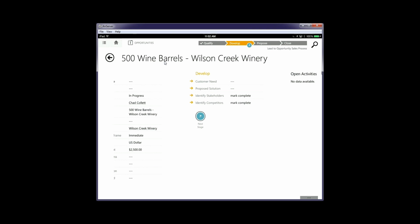There's a couple of navigation differences though. A flag labeled next stage appears that you can tap to move to the next stage. So that's how we're going to advance it. I can enter my information here. If I want to just mark everything as complete and move it to the proposed stage, we can definitely do that. Just by clicking on that next stage circle, you can see that that's now advanced our opportunity to the proposed stage.